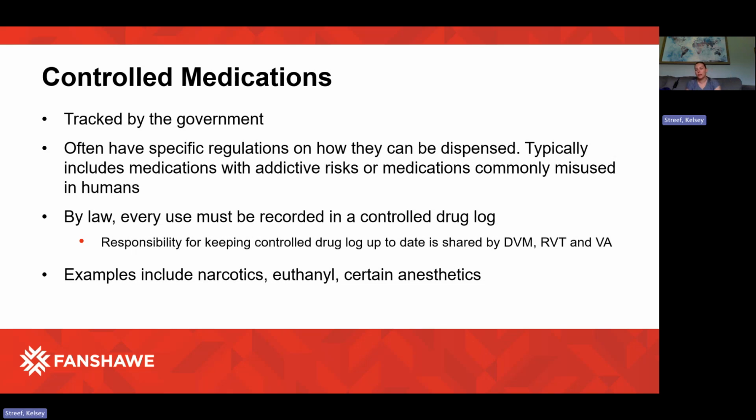Is it an internal, honest mistake? Could somebody possibly be misusing drugs within our facility? Is someone dispensing drugs without actually recording it? These are all concerns that we have, especially when using controlled substances, which humans have a tendency to abuse.